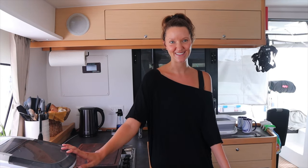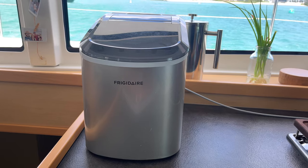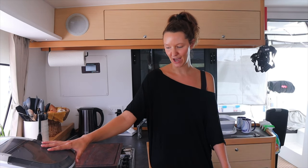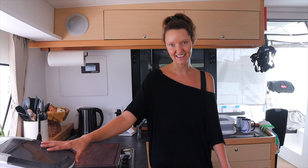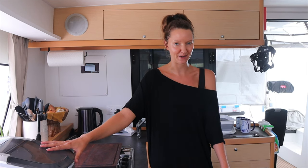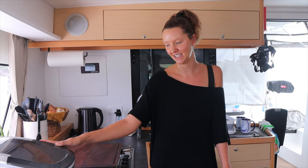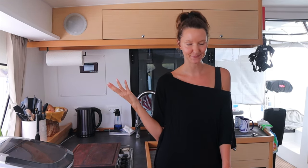We also now consistently have enough power to use our ice maker. We've had this thing for several years and it's great. I wish it didn't live up on the galley counter like this, but I haven't quite found a better spot for it, and we're using it so much more now. It's really convenient to have it up here and by the sink.